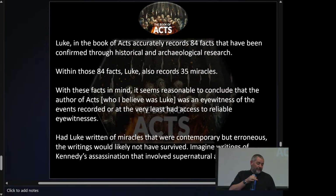Acts, this is a cool one. Most people don't know this. In the book of Acts, there's 84 facts that are provable today that he was actually there. Like where things are, how deep the water is, the trade winds, the seasons, how things work. 84 things have been able to be proven today in the book of Acts. And at the same time, he wrote about 35 miracles. With the facts in mind, it seems reasonable to conclude that the author of Acts, who I believe was Luke, was an eyewitness of the events recorded, or that at the very least he had access to reliable eyewitnesses. 84 facts, that's a lot.